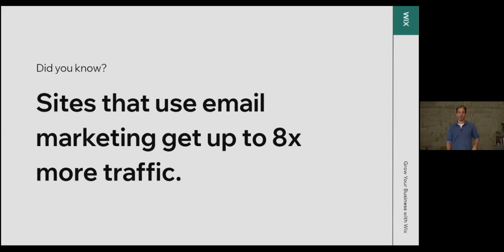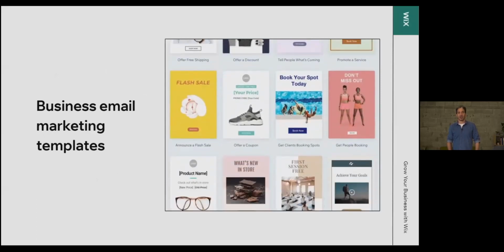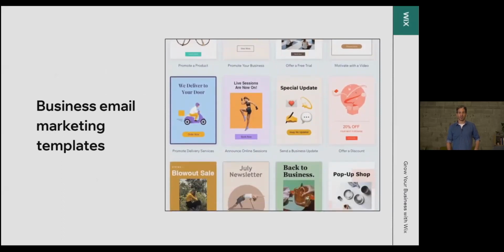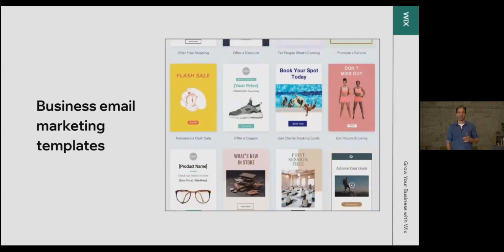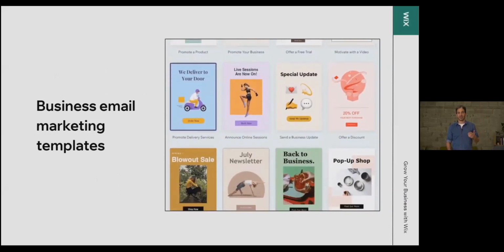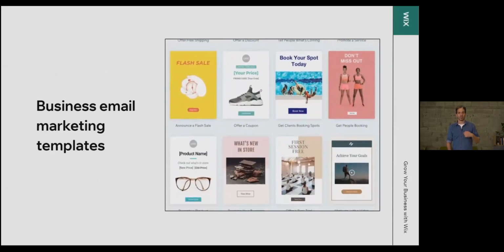We've done some research about email marketing, and we see that sites on Wix that use email marketing get up to 8 times more site traffic. So this is a really great tool to get either return customers or new customers. Our email marketing platform is always evolving, and we have a lot of templates for your every business needs. Also here, we update the templates on an ongoing basis according to the time of the year. For example, Valentine's Day is coming up soon. So in the next couple of days, we're going to have a bunch of new Valentine's Day templates which you can use. So I encourage you to go out and look for them. But this is something that happens on an ongoing basis.